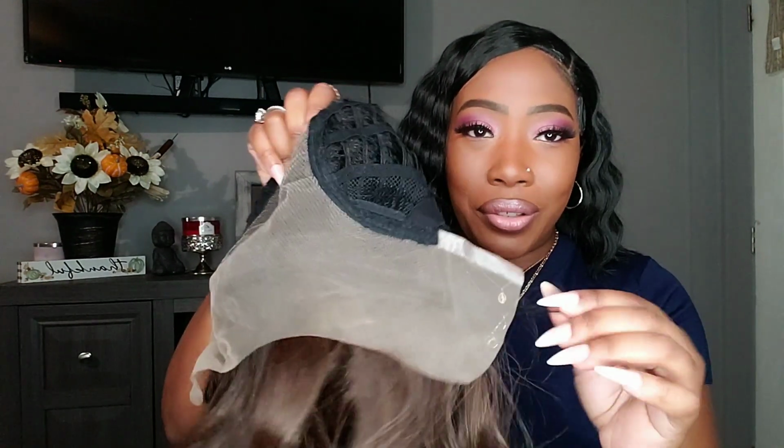You are going to get your cap construction, 3 combs in the front, comb in the back, adjustable straps, and the elastic band, which is really useless for me because it never really does anything. But and then you are going to get your frontal area. Now this is not a true 13 by 6, but you do get a frontal area.